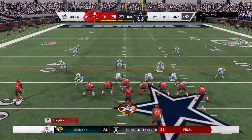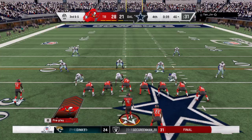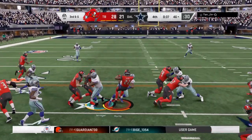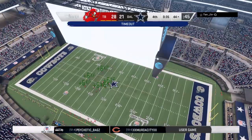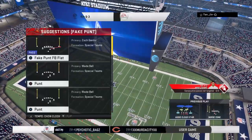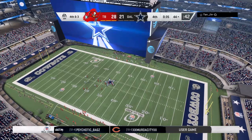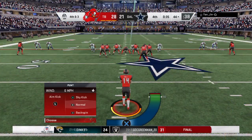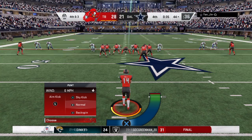Ready. Blue ready. Check right 54. Right 54. Watch the run. They'll run it now out of the gun. And they'll get him down about 3 yards short of the first. The Cowboys signal for their 3rd and final timeout as the clock will stop with 35 seconds left to go.